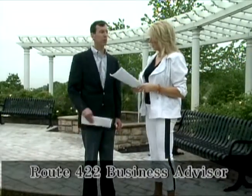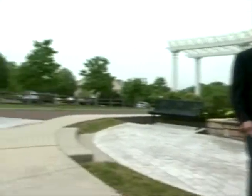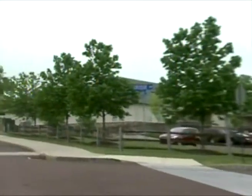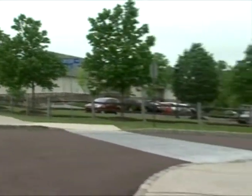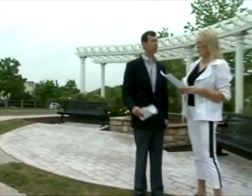In some of the older, more established areas, maybe in the center of Pottstown, for example, some buildings have parking, others don't, and rely on a lot of foot traffic. Here we have plenty of parking. We have more than 4 spaces per 1,000 square feet, which meets industry standards.